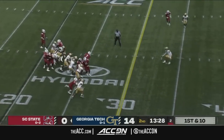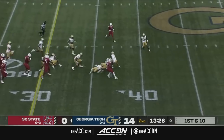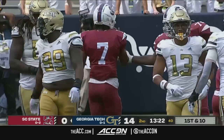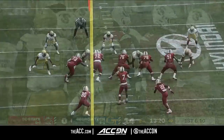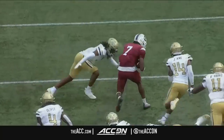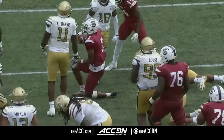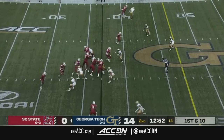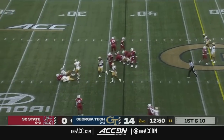Washington, maybe a little bit of a blown play, trying to make something of it, runs through an arm tackle, puts his shoulder down, he's across the 35, gets 17 on first down. Point of attack. A good job covering up the defenders, and you see number 72 climb up and be able to cover. Georgia Tech losing 2 100-plus tacklers from a season ago at those linebacker positions.